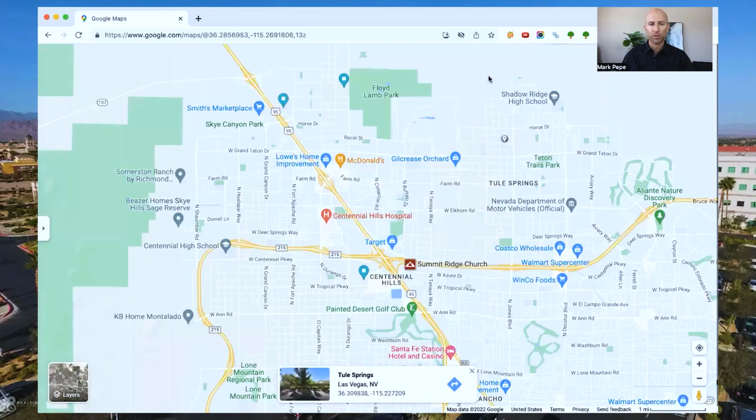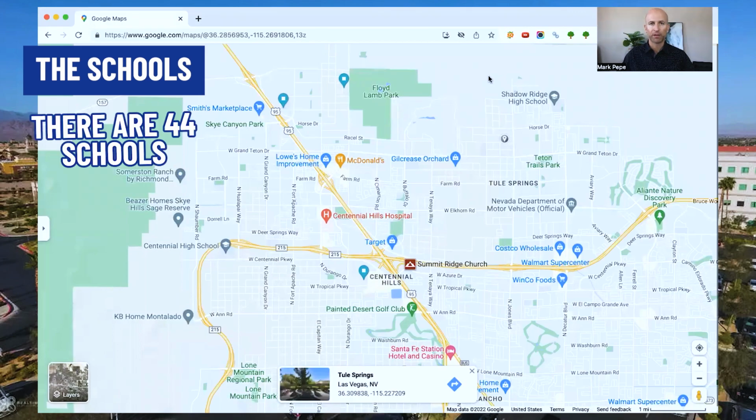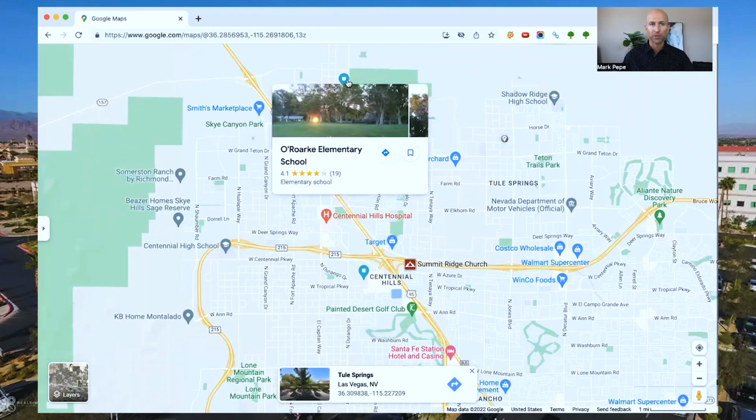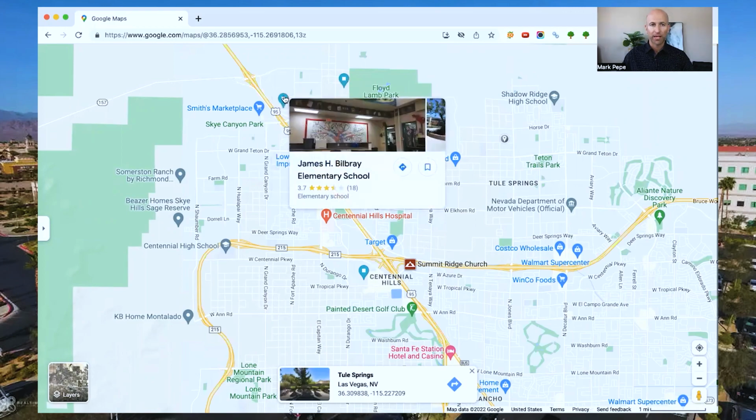Let's talk about the schools in Centennial Hills. There are 44 schools between public, which are part of the Clark County School District, and you also have private and charter schools as well. The highest ranked schools by greatschools.org include O'Rourke Elementary School, which is located right next to Floyd Lamb Park, right here. And then you also have Bill Bray Elementary right off of the 95, located right here.